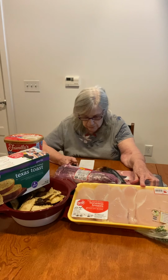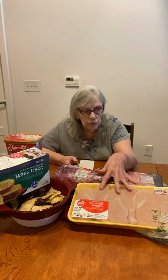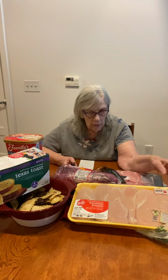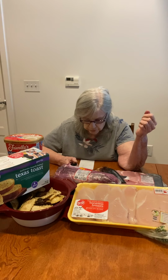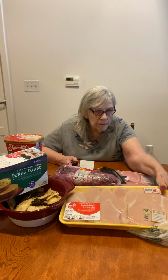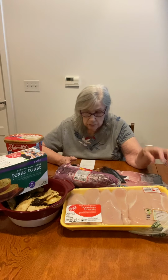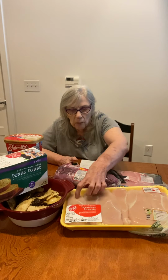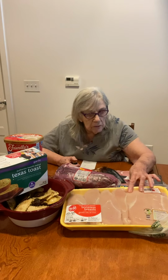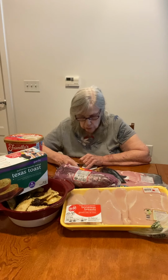And then another thing that they had was the chicken breast. It's boneless, skinless chicken breast. It was on sale, they don't always tell you the sale price. Let me see here. I think it was $1.99 a pound is what it came out to, and I thought that was a really good buy. But you have to buy what they may call a value pack. So I got 1, 2, 3, 4, 5, 6 boneless, skinless chicken breasts for $11.